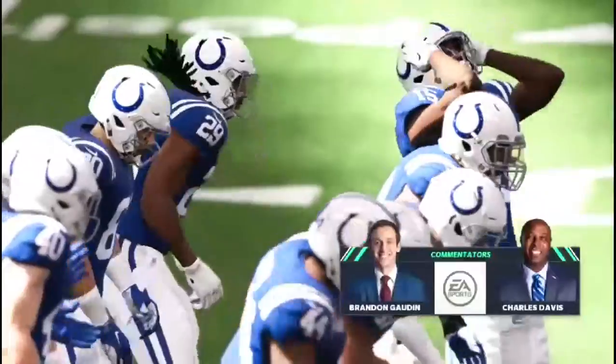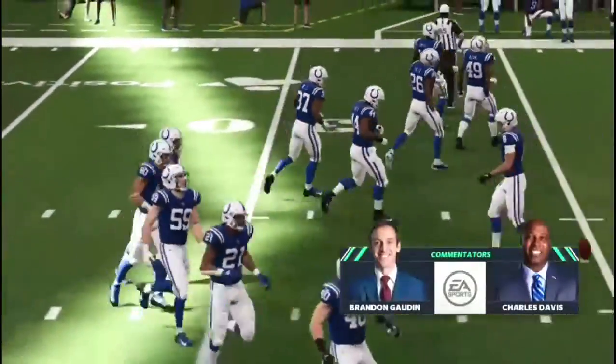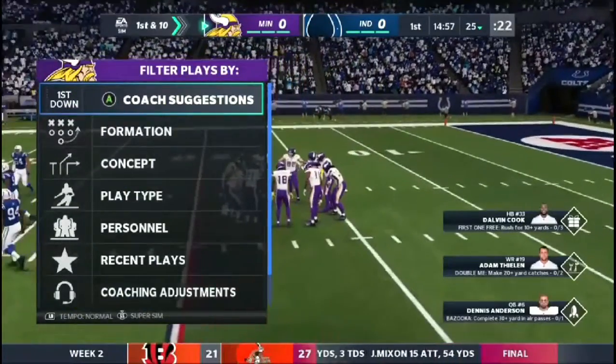With Charles Davis, I'm Brandon Gaudin. And Charles, we take a look at the Colts entering play. They come in off a good win on the road, and now they hit the home field as this offense gets set to take over.